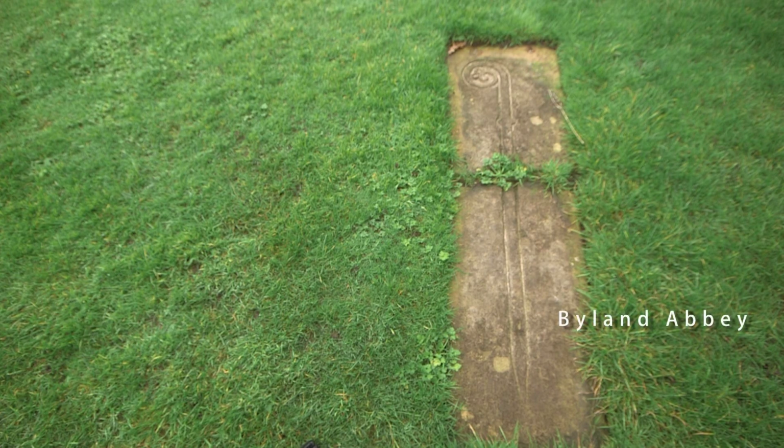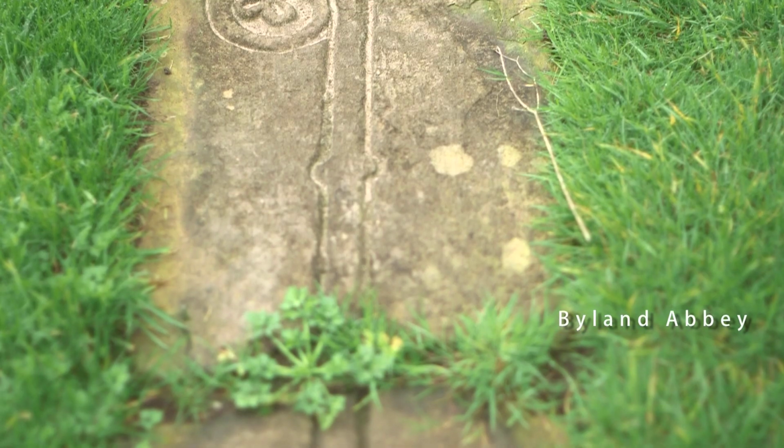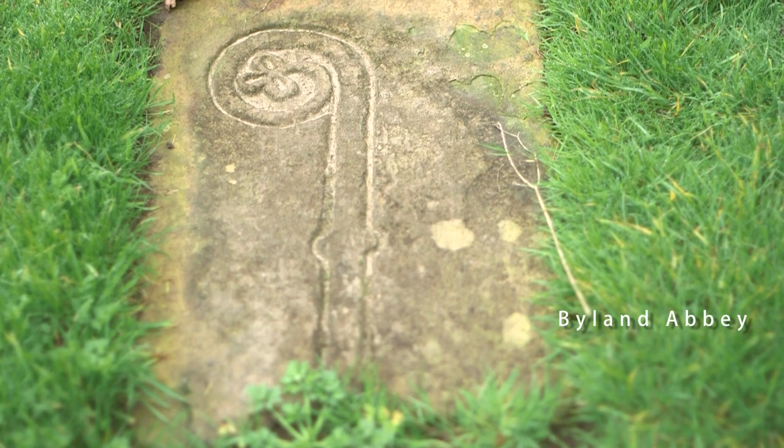And in the chapter house at Byland there is actually a very similar grave slab, and it's in that chapter house where one of the monks was said to have risen from the grave and haunted the local community, and you can see that story in the Byland Abbey Ghost Stories video we did earlier in the year.